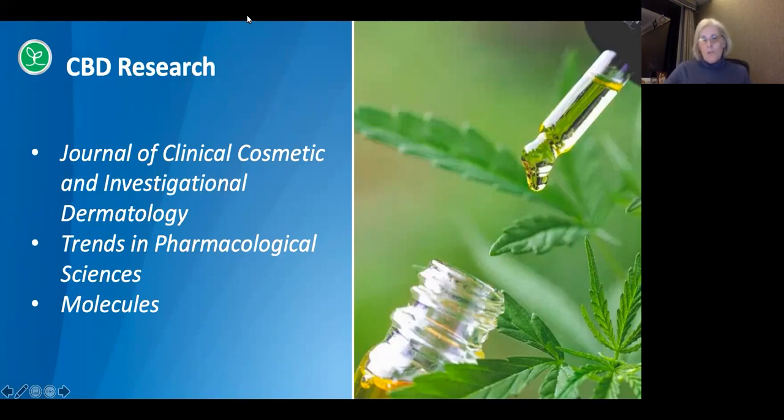So in the first one, the Journal of Clinical Cosmetic and Investigational Dermatology, quite a name for that journal, but it's a peer-reviewed journal. In 2020, they wrote in their journal that a body of preclinical evidence suggests that a topical application of CBD may be efficacious for skin disorders such as eczema, psoriasis, inflammatory conditions, and pruritus, which is itchy skin.